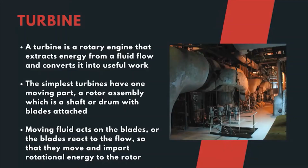Then comes the turbine. A turbine is a rotary engine that extracts energy from a fluid flow and converts it into useful work. I think all of us would have studied about the hydraulic turbine which is fitted in a dam where the stored water is used to produce electricity by rotating the water turbine. Almost in a similar manner, here in the refinery, the turbines are driven either using steam or high pressure hydrocarbon liquid. The simplest turbine has one moving part, a rotor assembly, which is a shaft or a drum with blades attached. Moving fluid acts on the blades or the blades react to the flow so that they move and impart rotational energy to the rotor.